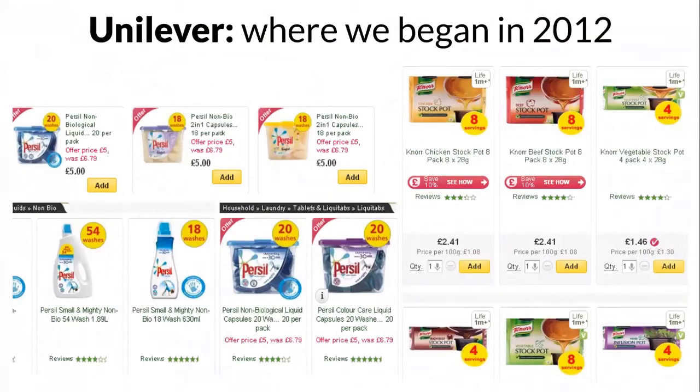And the reason people were adding to basket from the thumbnail image is because most of the missions in grocery.com are replenishment missions. They're buying the same thing. And maybe they're buying a different pack size, but they're buying the same thing. And actually, we also noticed from some Omnicheck clickstream work that we did that 98% of people didn't bother to go to the product detail page. They were adding to basket from the thumbnail.